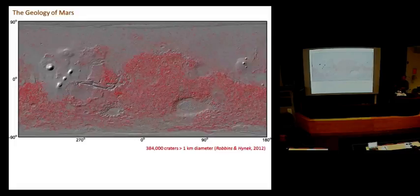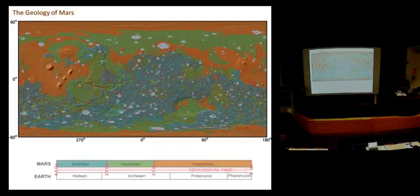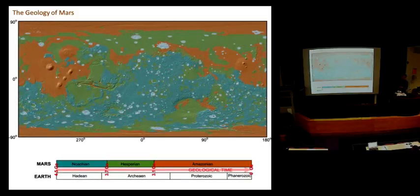And so, to a first order, we think that the southern hemisphere is older than the northern hemisphere. It's preserved more of those craters that formed early in Mars' history. And in fact, if you combine that with the geological units in the surface, you can separate the surface out into three main time periods of formation.